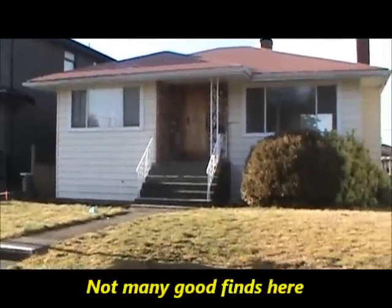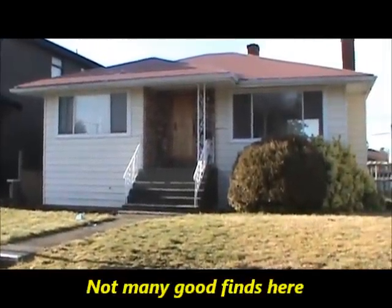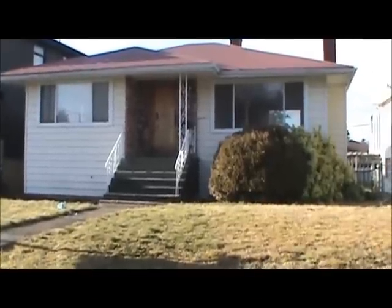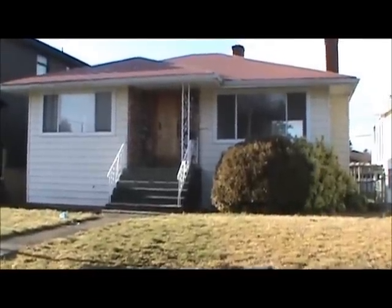This is probably about a late 50s, 60s house. It's got a nice wide open backyard. Really long. We got just over an hour to hunt here, so hopefully something pops up.